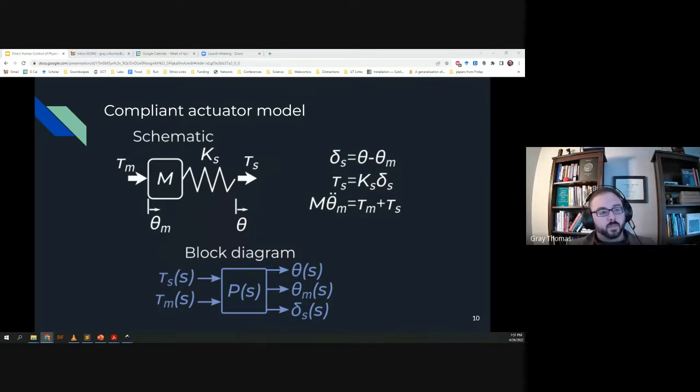And if we imagine the spring deflection as the difference between the output and the motor side angle, and the torque across the spring as the spring rate times that deflection, and we have these simple dynamics, Newton's second law, mass times acceleration is the sum of torques on the motor, we have a simple model where the two torques are the inputs and all of the position signals are treated as outputs.